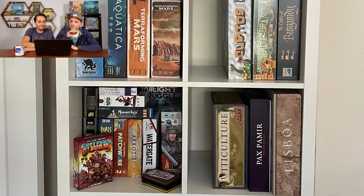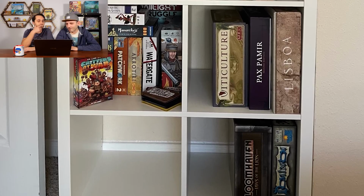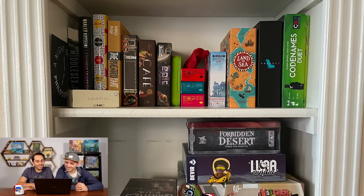That's fair. You know what I'm going to point out, though, that's a big oversight? I mean, unless it's in the next picture. But considering if they are, in fact, Portuguese, and they have Lisboa, and they have Coimbra, they've got a wine game, but they got Viticulture instead of Vinhos. What are you doing? Yeah. Vinhos is out there. It doesn't look like there's a Vinhos.